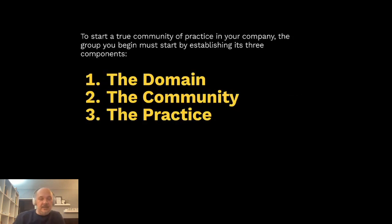I would say to start that kind of community of practice in your company, your group needs to start establishing three different components, and I will just go quickly through them. I don't really read everything or explain everything. You can just read the presentation after the event has ended. So the first one is the domain, the second one is the community, and the last one is the practice.